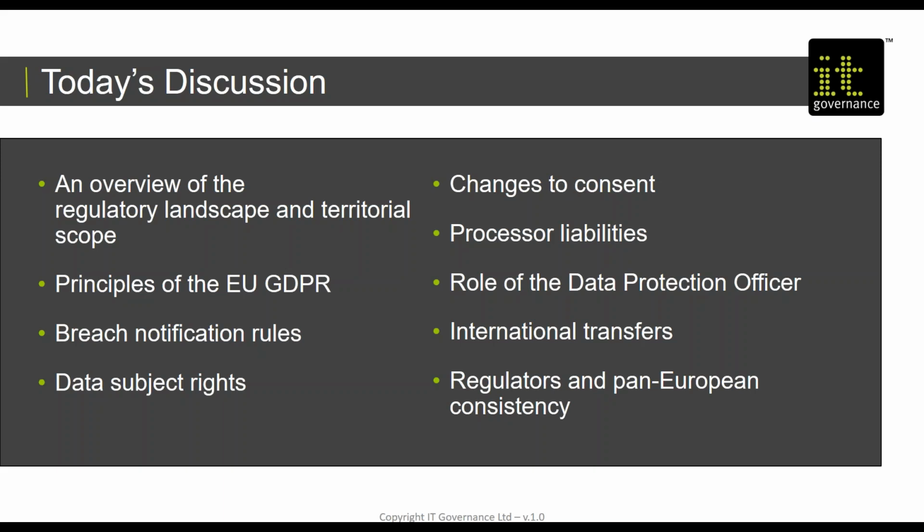If you're just starting on your GDPR compliance journey, you're not alone. Data suggests that about 75% of the UK's companies are not yet GDPR compliant, even though it came into effect after a 2-year transition period back in May this year.